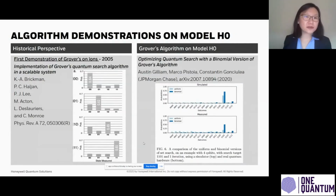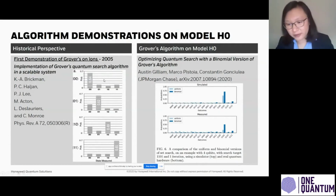So next I'll show you an algorithm that was demonstrated on our Model H0 by one of our customers. And it's the Grover search algorithm, which gets you quadratic speed up compared to classical search algorithm. And so just a little bit of historical perspective here. The first demonstration of Grover's algorithm on trapped ions was in 2005. And this was done by my good friend, Kathy M. Brickman Soderberg, and myself, among others.